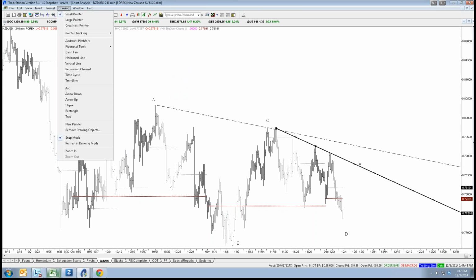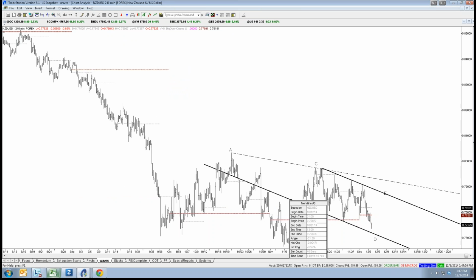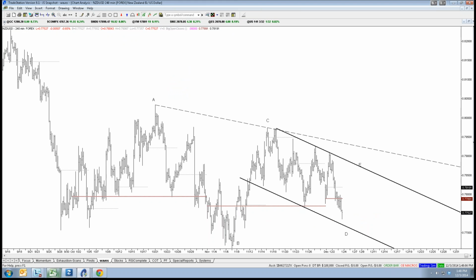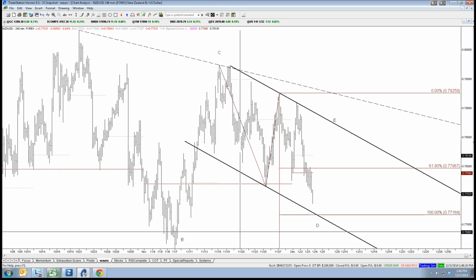So what we're going to do is take parallels and see if anything interesting comes of this. I want to go back and see if this touches anything here. Somewhat. Okay, and let's say that from this decline up here, wave D, this is ABCX, ABC, a possibility. If that's the case, then we want to see equality. Where does that happen? It happens at 77.17, and bingo, we have a nice level there, 77.17.